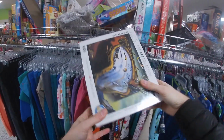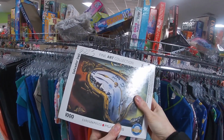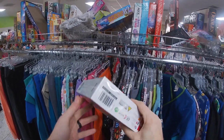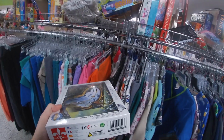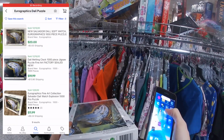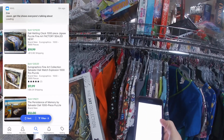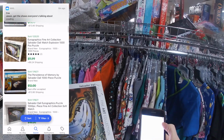Here's a Salvador Dali puzzle that I found, still sealed for $3. Let's go ahead and take a look at comps, see what they go for. Mid-20s to low 30s on this guy. They're asking $3. I'll pick it up.